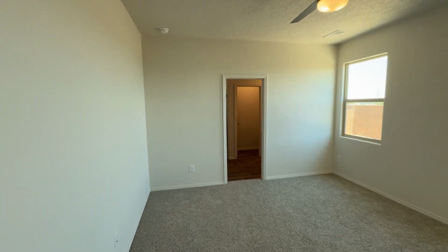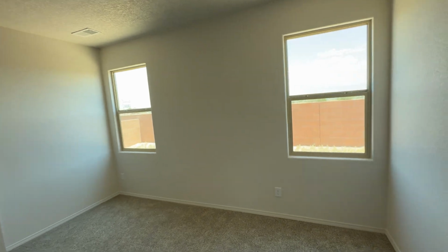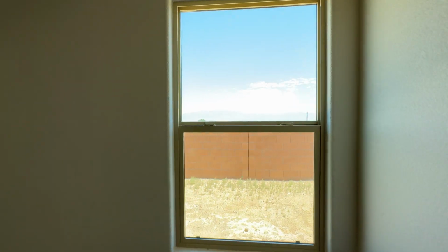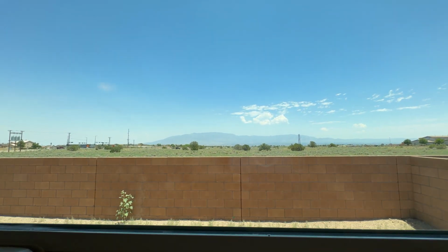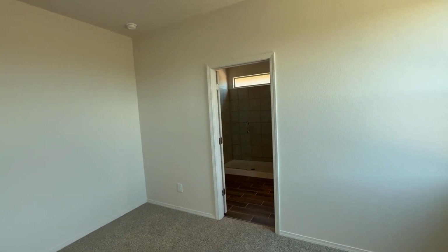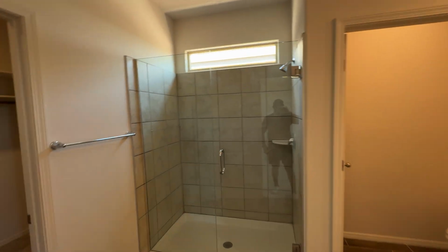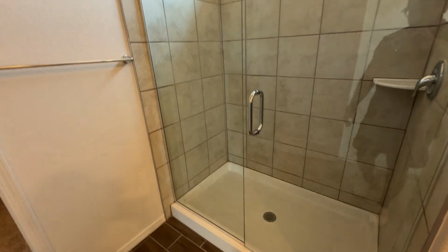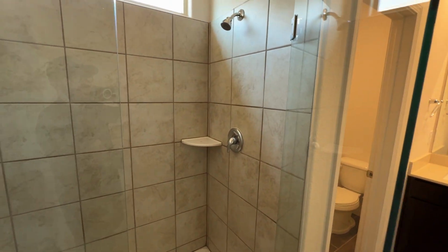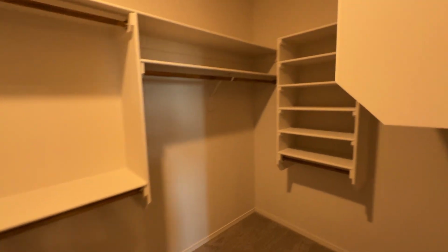This primary bedroom honestly has everything you need. Space, vaulted ceilings, updated fan feature, and awesome views of the Sandias. Check that out, guys. Wow, that's Unser. For anybody that's wondering, that's how close we are to Paseo. Literally, you exit the neighborhood and you're on Paseo. But elevated feel in the shower. Got this awesome glass door, which is actually pretty heavy, believe it or not. The only pain would be cleaning that thing, but you got a squeegee, you're all good.